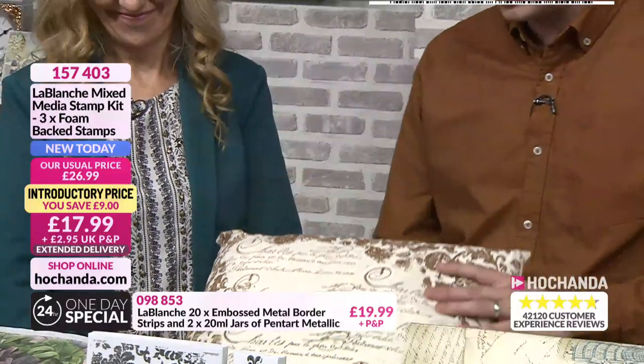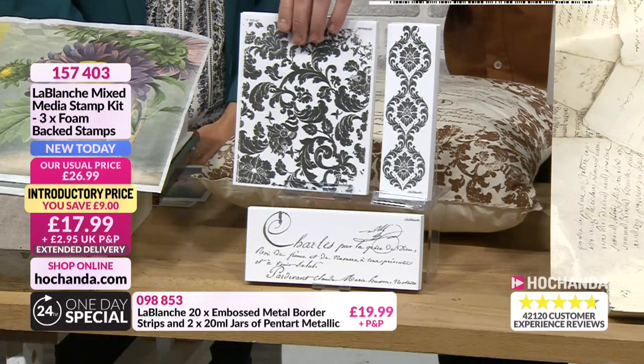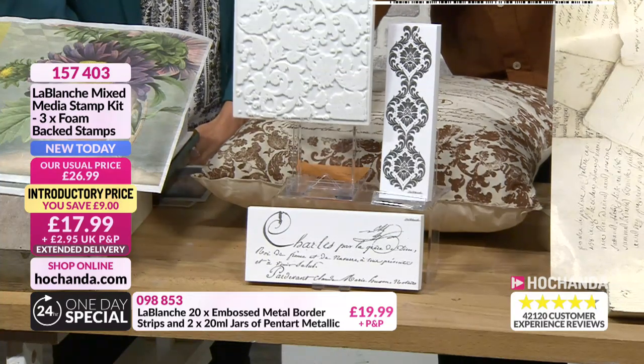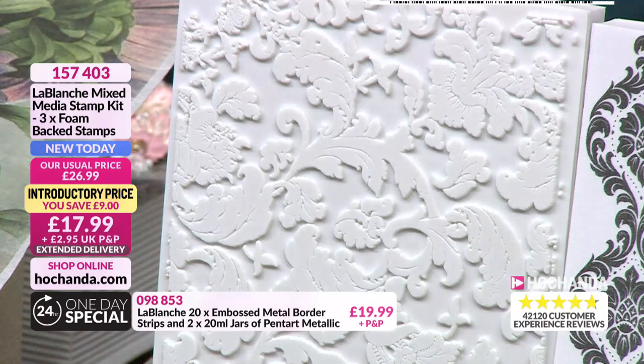Now, I learned a lot about stamps yesterday, but these are up there with them. They are an amazing stamp and how they're formed. You're getting big stamps as well, so they're absolutely huge. If I turn this around without knocking everything over, it looks like, now to me as a new crafter, it looks like if you put paint on there, it would never stick and it would slide everywhere.